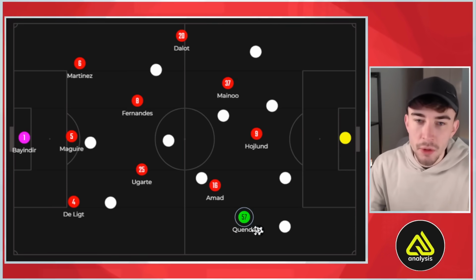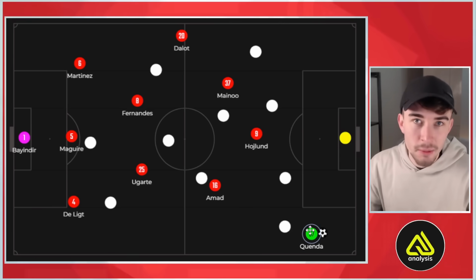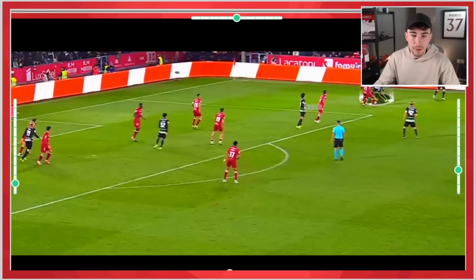Left-footed, he does want to move inside the pitch where possible. I want to see him trying to commit defenders on the outside more regularly as well. Now, that's not to say he doesn't do it at all. There are certainly moments where he does.